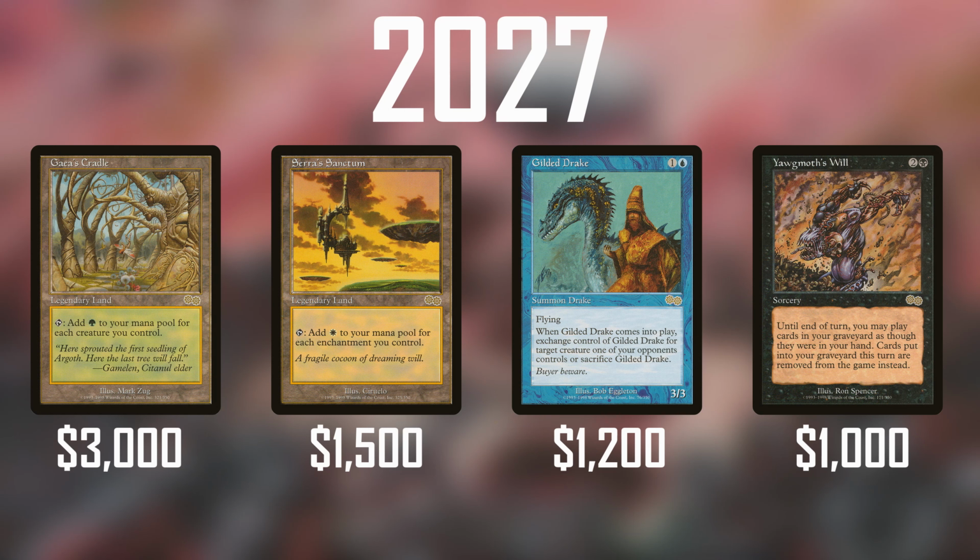So my prediction for Gaia's Cradle, I believe Gaia's Cradle will be a $3,000 card in the year 2027. A lot of people may say that's unrealistic, but I'll get just as many people saying that's a very conservative estimate. Serra's Sanctum, I believe, can be a $1,500 card.